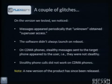Really? And sometimes I'd reboot the phone because I was looking at it, and the software would just stop working. So I called support, or I emailed them, and they said, oh yeah, we're having a glitch. We need you to wipe the phone and reinstall the spyware. Very stealthy. Really? Very stealthy. I'm spying on the guy. You want me to completely wipe the phone? Yes. All right.